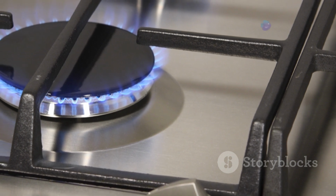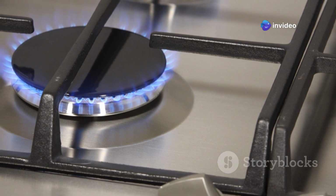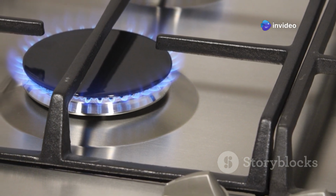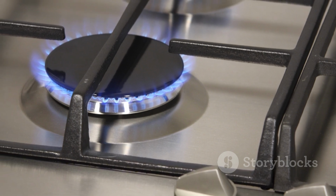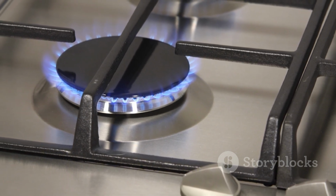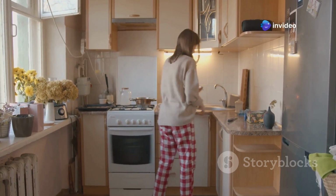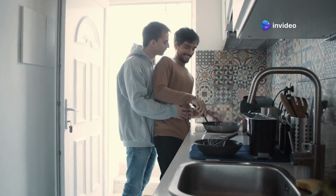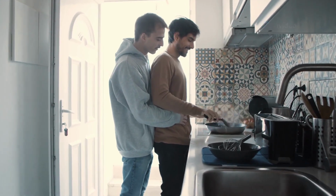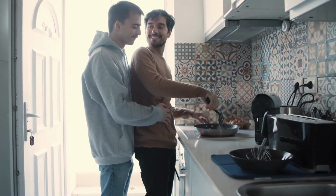However, safety should always be your top priority. Butane is a flammable gas, and improper use can lead to dangerous situations. Always follow the manufacturer's instructions and take necessary precautions to ensure safe operation. Never compromise on ventilation when using a butane stove indoors. Proper airflow is crucial to prevent the buildup of harmful gases. Make sure to cook in a well-ventilated area and avoid using the stove in confined spaces.